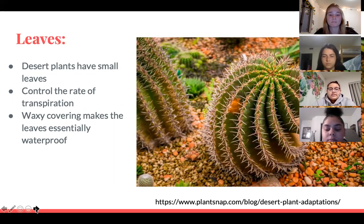One way the leaves of desert plants help the plant to survive in these conditions is by having small leaves. In having small leaves, the rate of transpiration can be controlled so the amount of water lost is very minimal. This is because the stomata are closed during the day when the temperature is at its highest, and open at night when the temperatures are low, so the plant can get moisture and get rid of waste. Since the leaves have a waxy covering, as mentioned earlier, this helps the water stay inside the plant even during the hot temperatures.